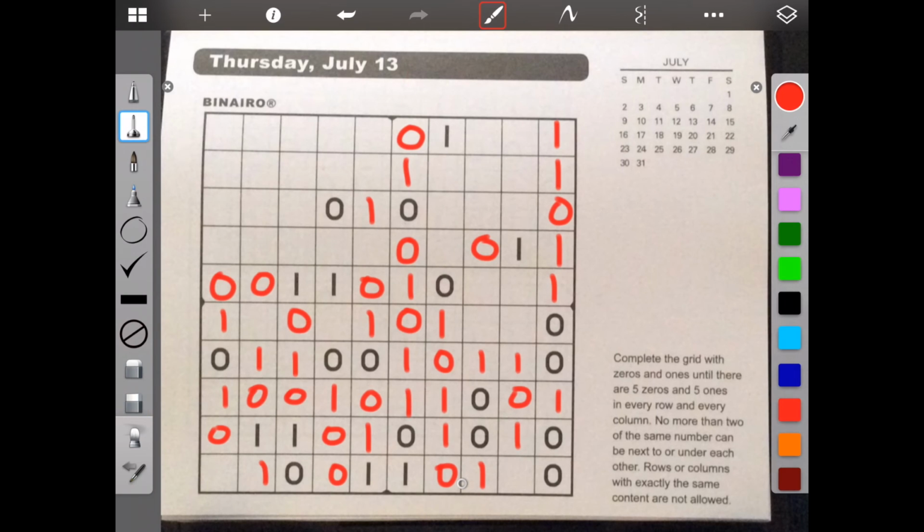Next column. Oh, I forgot to do an absolute here. Any more absolutes I forgot? Absolutes help narrow everything down. So let's do this row. 1, 2, 3. No, that's 3 and 3. This row is 1 and 1, right? 1, 2, 3, 4.